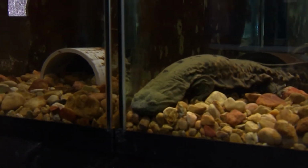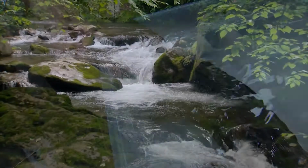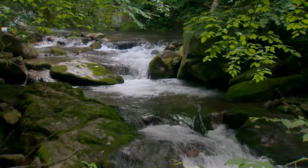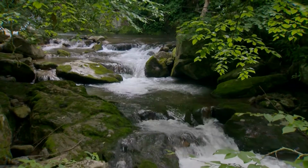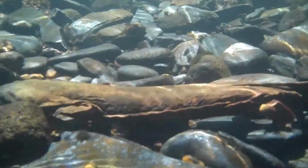This is some of my favorite work. To me, it's really important because I love streams and rivers in Tennessee. It's some of the most beautiful habitat. I've gotten to travel all around the world, and I'd rather be fly fishing or looking for a hellbender in a Tennessee stream than be anywhere else.